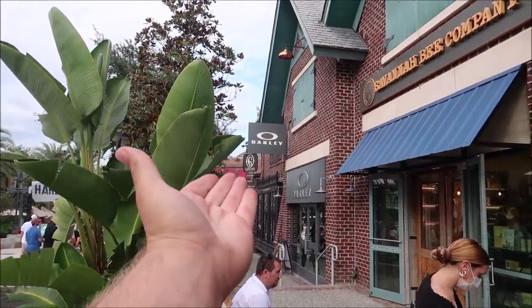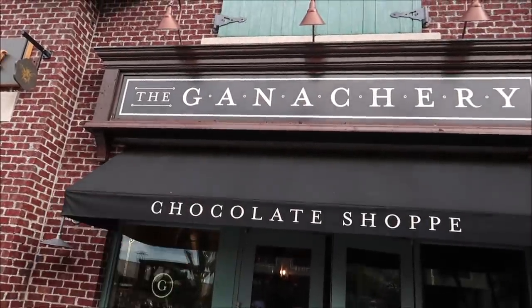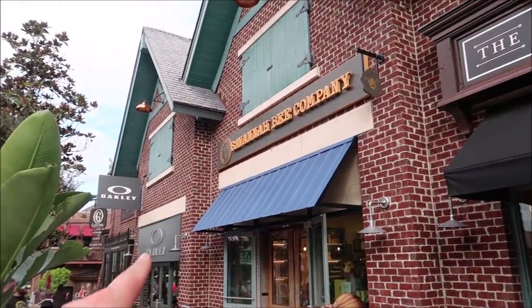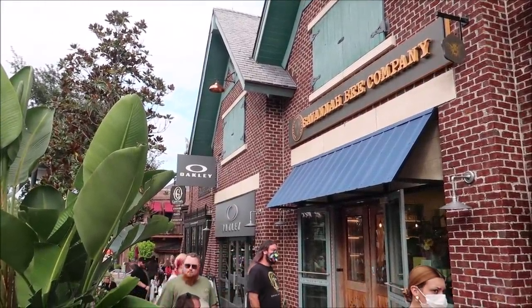But anyways, we're gonna move right to our next spot, right next to Gideon's, at the ganacherie. I think we're gonna get some of the cool pumpkin marshmallows or whatever cool Halloween October thing they've got going on. I think they have a couple, so we'll have to decide. So there we are, we're gonna jump from Gideon's to the ganacherie, just like that. They're right next to each other. Only two things in between, the Savannah Bee Company and Oakley.